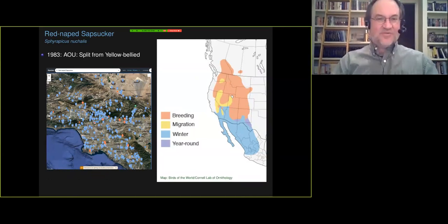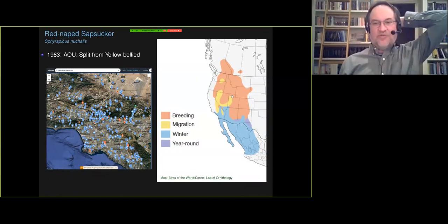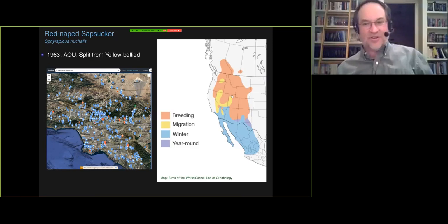Okay, red-naped sapsucker. Red-naped sapsucker was mostly considered a subspecies of yellow-bellied sapsucker for most of the history, although people have debated this back and forth since the beginning, as with all three of the red-breasted, yellow-bellied, and red-naped. It's a bit more migratory. You see that this is a kind of a Rocky Mountain type bird, right? So it breeds up here in the Rocky Mountains up in the north, and winters down into Mexico. And there's very few places, a little bit in southeastern Arizona, a little bit in Texas and New Mexico, where you can find red-naped sapsuckers all year round.